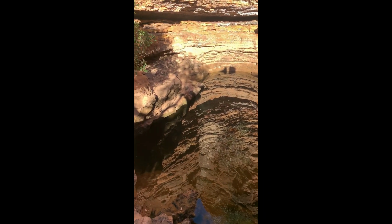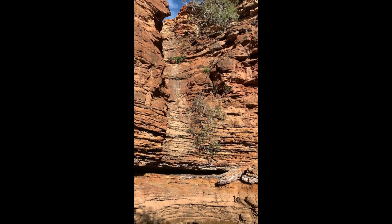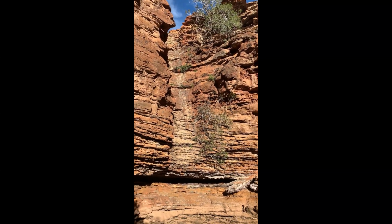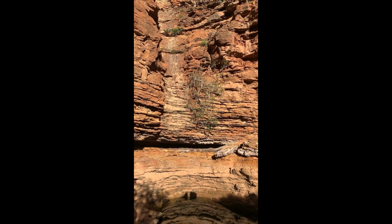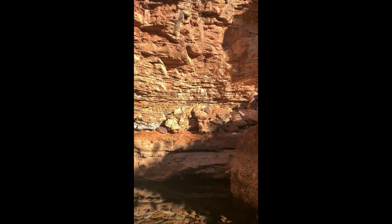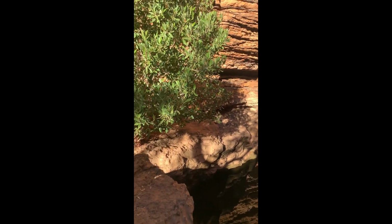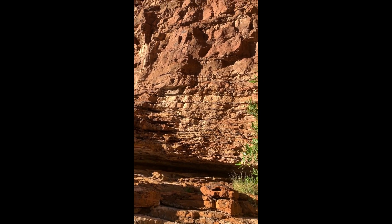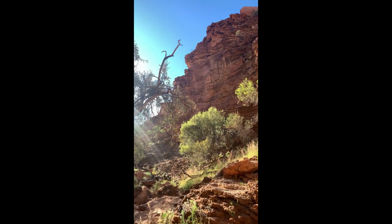Dead still. And these amazing trees that grow out of the rocks like that. And then a waterfall which would look pretty spectacular when it was running. This is the Kennedy Ranges, and there's 3 or 4 gorges here, which are different. And all spectacular. Beautiful.